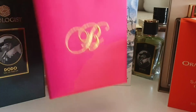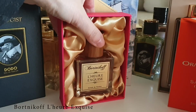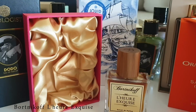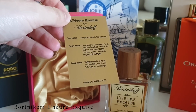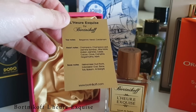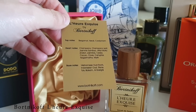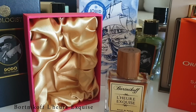Alrighty, the next one is by Botnikov. What can I say about this? This one is L'Exquise. And I blind purchased this one because look at the notes. Bergamot, neroli, cardamom. I love cardamom, champaka, jasmine sambac, but that wasn't why. The cacao. Myrrh, cacao, camphor. I love those types of things. Tolu balsam, I love cardamom. So I thought it's going to work for me and I'm going to be so happy I bought it.